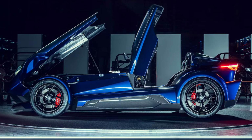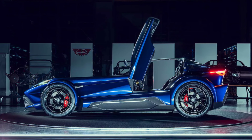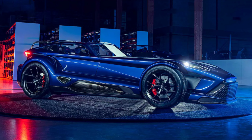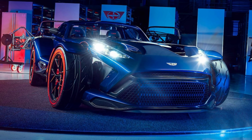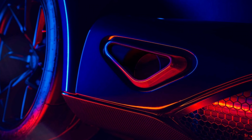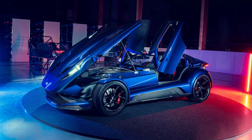The planned run of 50 F22s was instantly snapped up by existing Donkervoort owners, so production has been extended to 75 vehicles. Several have been ordered by U.S. enthusiasts, despite prices starting at the equivalent of about $260,000, excluding all taxes and shipping, with the first car expected to arrive stateside sometime in 2023.